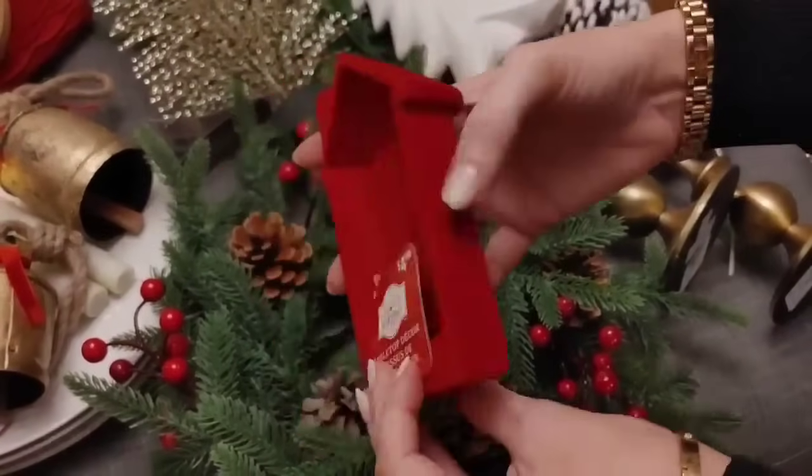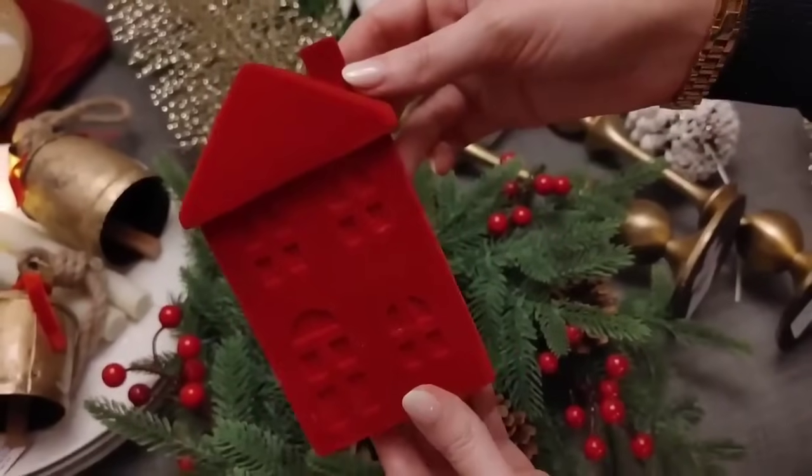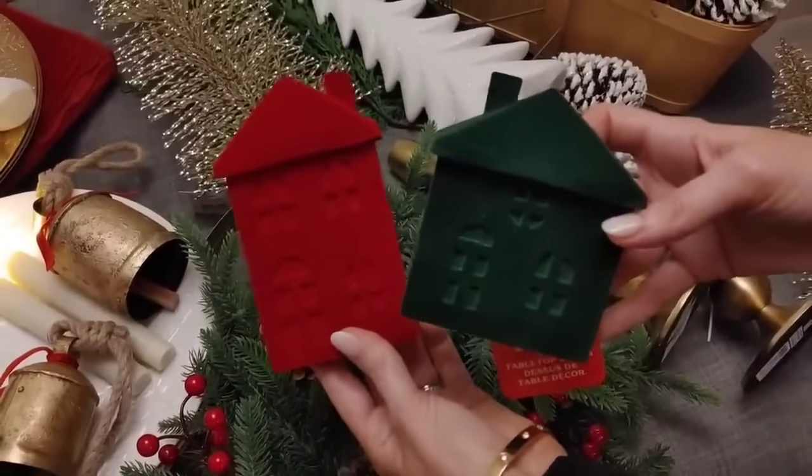These little houses I did pick up this year, they were from Walmart. They were only $4.98 each. And I did pick up 2 in the red and then 2 in the green. And I think they're so cute.